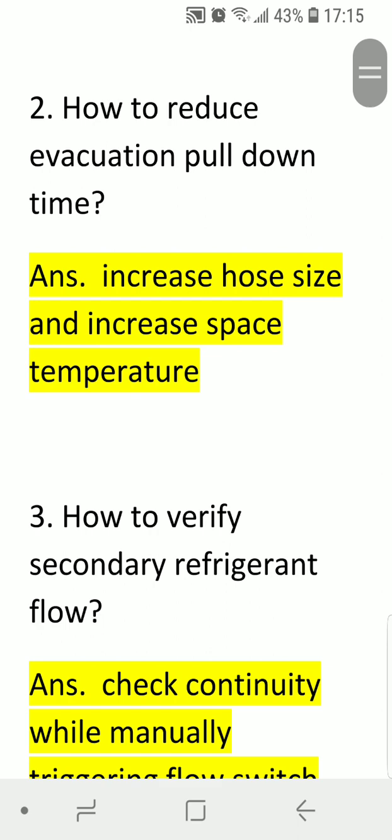Number 2. How to reduce evacuation pull down time. Answer: increase hose size and increase space temperature.